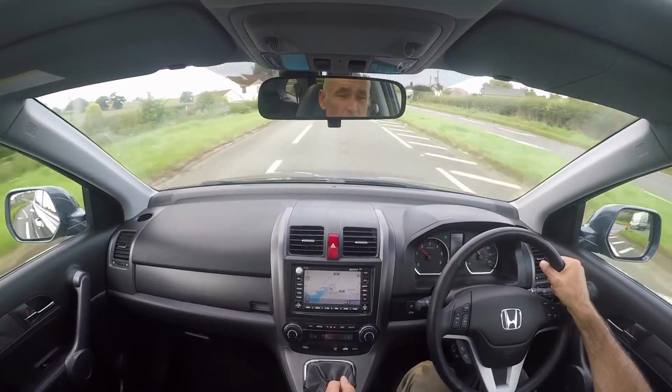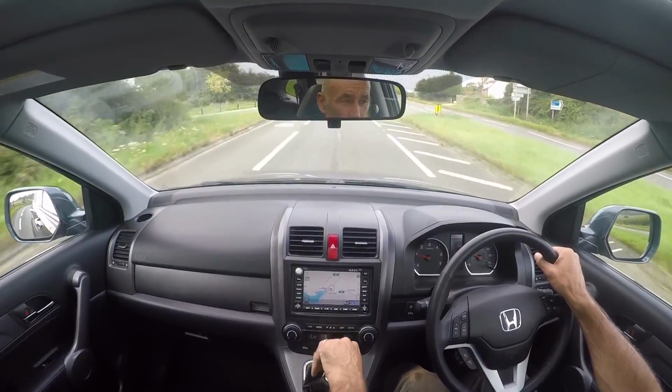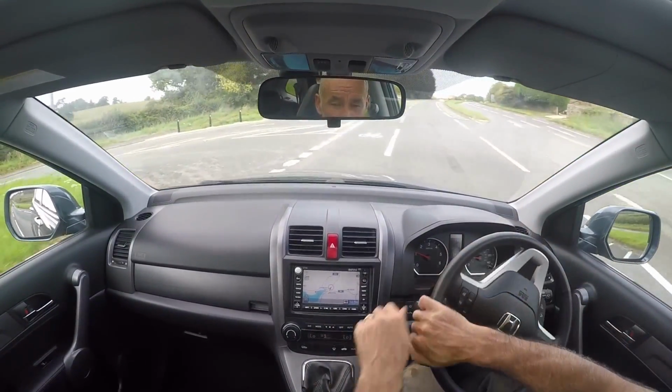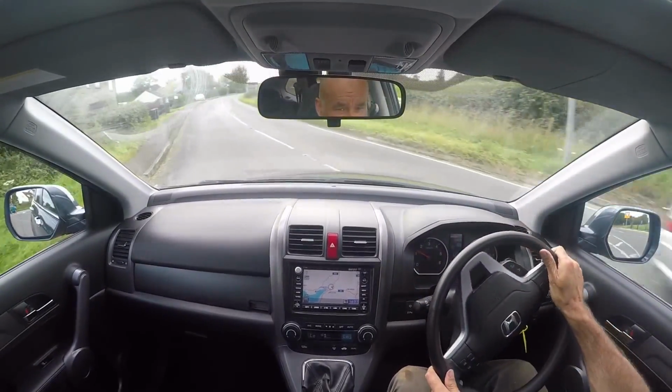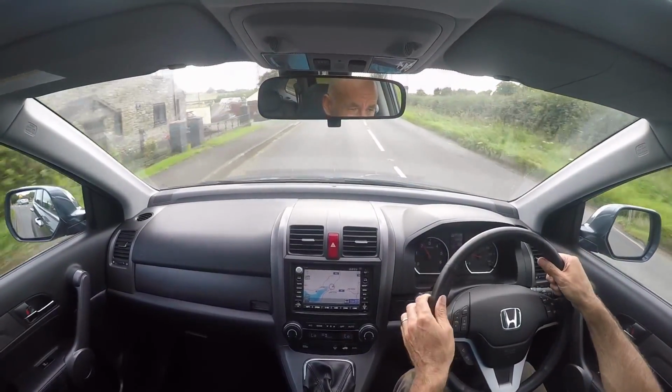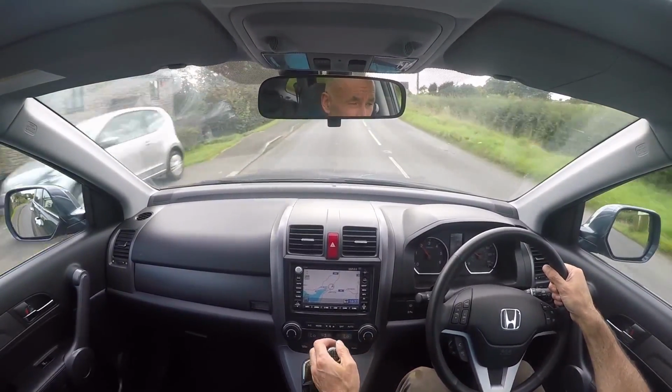Just going to give the brakes a bit of a sharp jab, and there's a nice solid brake pedal there. I did notice on the back that it looks like it's had very recent discs and pads fitted on the back of the car, and the fronts are very good as well, so it doesn't surprise me that the pedal feels as good as it does.